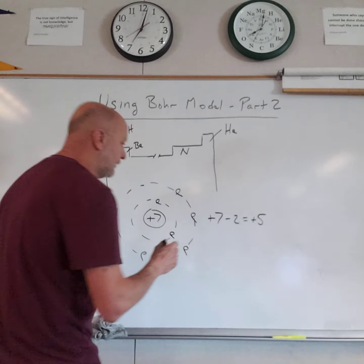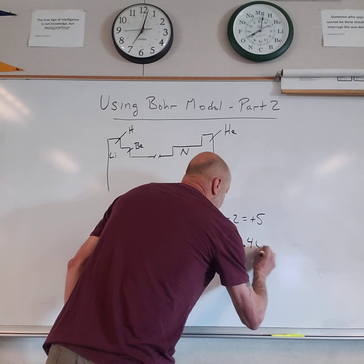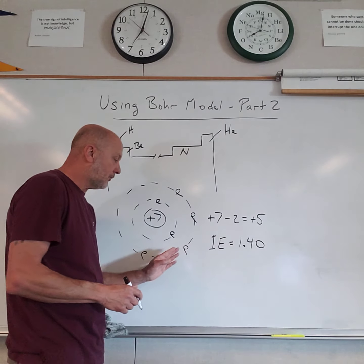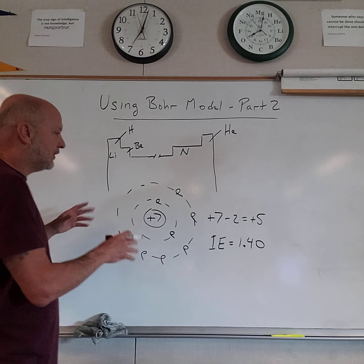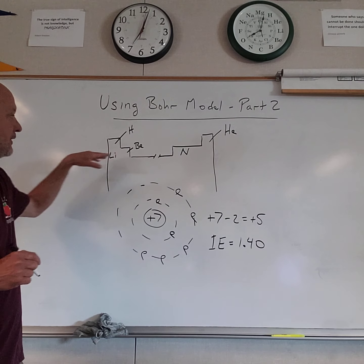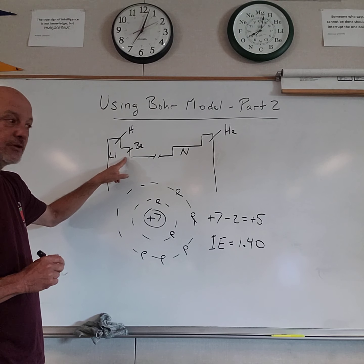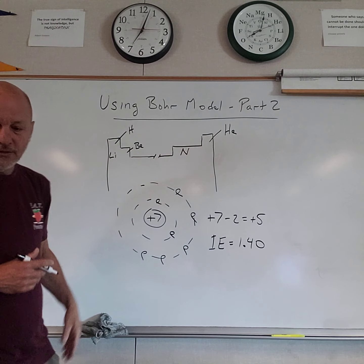And so what's happened to their ionization energy? The ionization energy for nitrogen is 1.40. That's pretty strong still, so it's hard to take those electrons away. It takes 1.40 megajoules per mole to remove an electron from nitrogen. It's held very strongly together. So that would be our nitrogen. As we come across, the effective charge the valence electrons see for lithium was +1, for beryllium only +2, and now coming over here it's +5, so it's building.